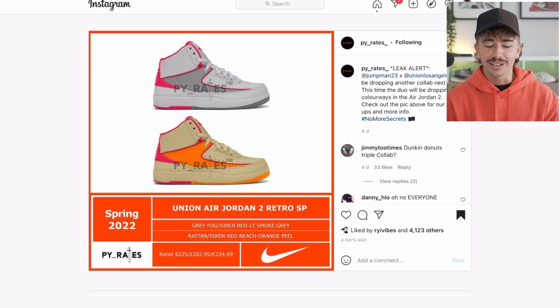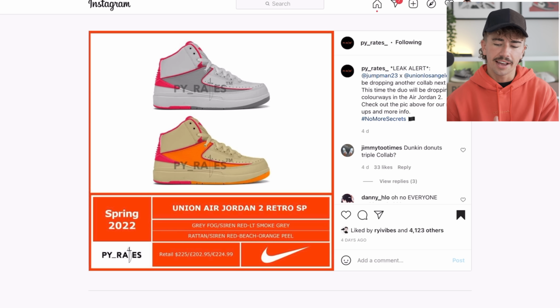I don't know how I feel about it, and I assume once Union and Off-White both come with Air Jordan 2s, we're going to be seeing a lot more Air Jordan 2s knocking about. But yeah, I thought this was pretty cool. Maybe 2022 is going to be the year of the Jordan 2, and we're going to see a lot more retros of that, and a lot more general releases from Jordan Brand, because Lord knows people are getting tired of the Jordan 1, so maybe we're going to be on to the next one.